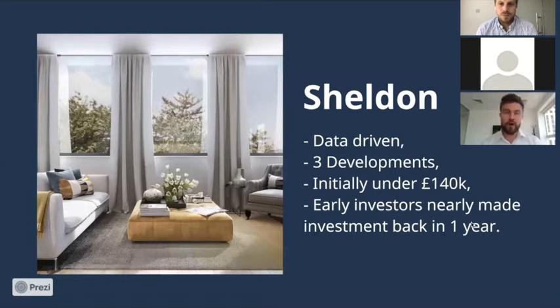So this is a prime example of where we can look at what's going on in the market. Birmingham's gone from strength to strength. We've got Deutsche Bank, Goldman Sachs, HSBC. It's becoming a financial city. We've got HS2 coming. So we'll look at transport, education, healthcare. We'll look at the demographics of the renter. Who's going to rent this property out?